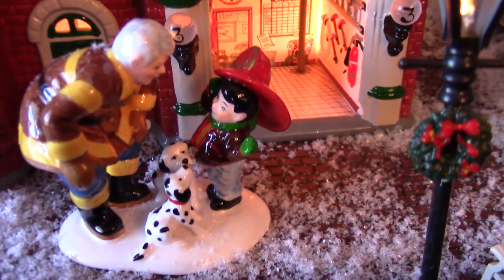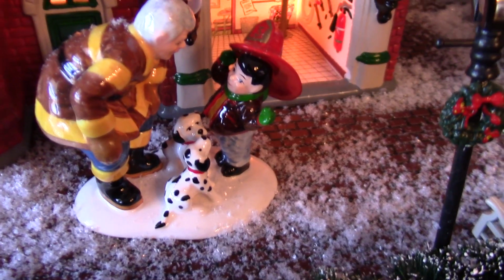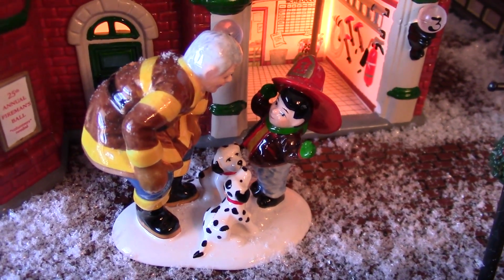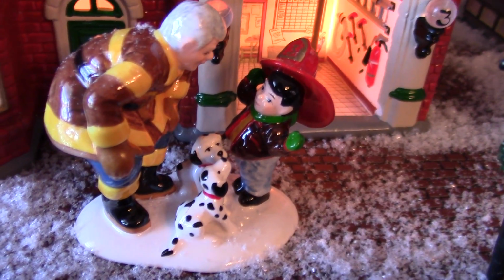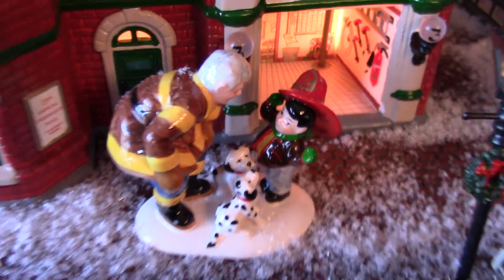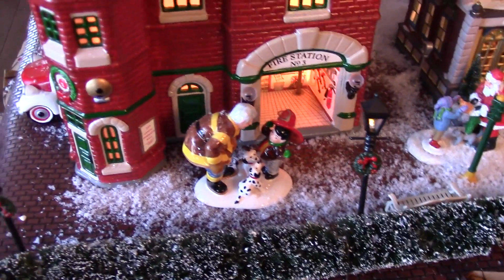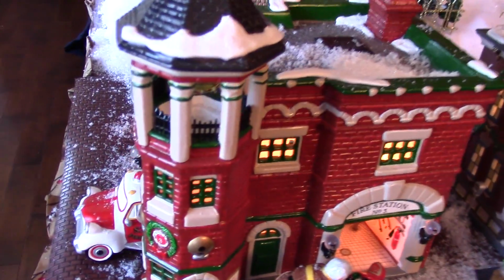And then these figurines also came with that same set. So these are the two little puppies that go in the dog houses. So there are 3 fire dogs, a mama and 2 puppies. And then this is a firefighter who's bent over giving a boy his hat. So these are supposed to go together, but I separated them just because I didn't have room for everything on the front street here. So this again is Department 56, this fire station.